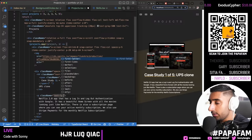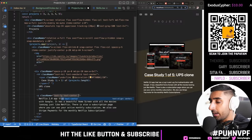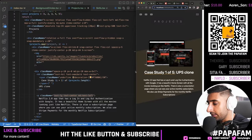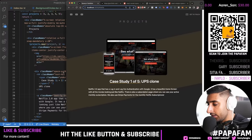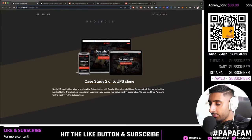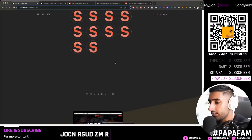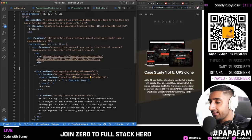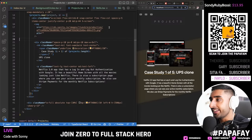Text, large, text should be center, and MD text should be left. There we go. So on small screens, it should be center. Once we break the medium point, it should become left aligned. And look at that already, bam. Because the width of the screen is the snapping point. Look at that, it's just so clean. Like what the hell, man? It's unfair how clean that is. So that's looking good, right?